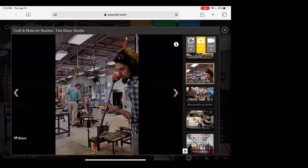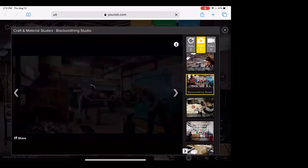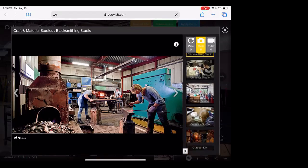And this is the glass studio. And we have a blacksmith shop. There aren't a lot of schools that have access to such a large blacksmithing studio. So the metalworking students are learning not only how to do smaller scale, intricate jewelry and all of the specialized techniques that come with that, they're also learning how to do larger scale work with a full forge and foundry that they have access to.